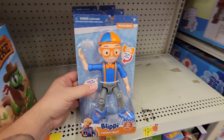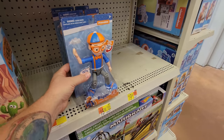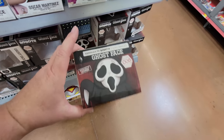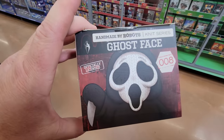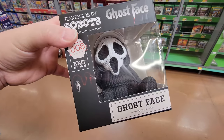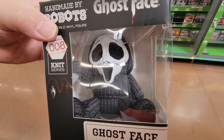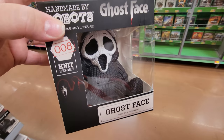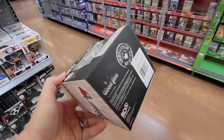What? A Blippi toy? Where is the Nate guy toy? Holy crap. Look, guys, I think I've seen these before in a Walmart. It's a Homemade by Robots Knit Series vinyl ghost face figure. I can't decide if I like that or not. It's kind of cool, but I don't know.